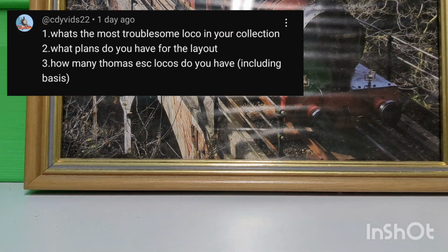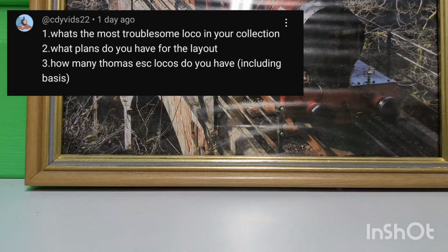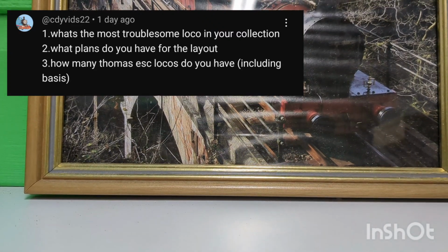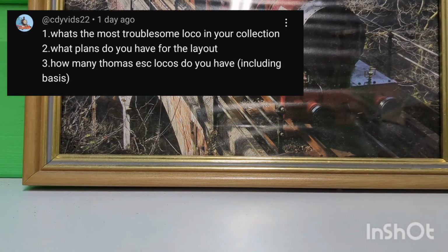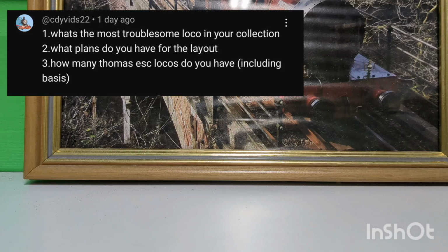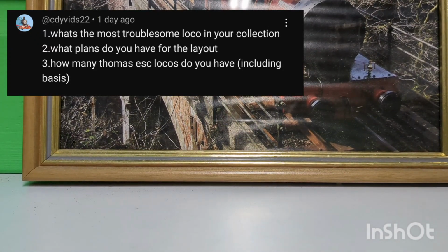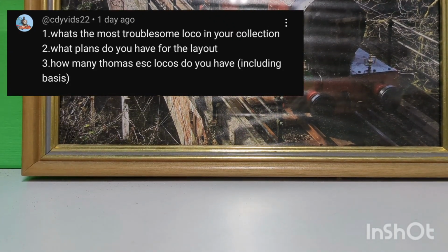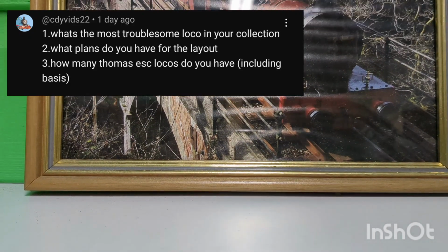Number 2. What plans do you have for the new layout? Well, you'll see in a bit my new plans for the layout and what I've got so far, but one of the main things I want to do is expand it to make it my own, because the layout I had previously, I never built it. So I want to have things like a good shunting yard, a good loop of track, and I want to incorporate 009 into it somehow, as I quite like narrow gauge steam railways.